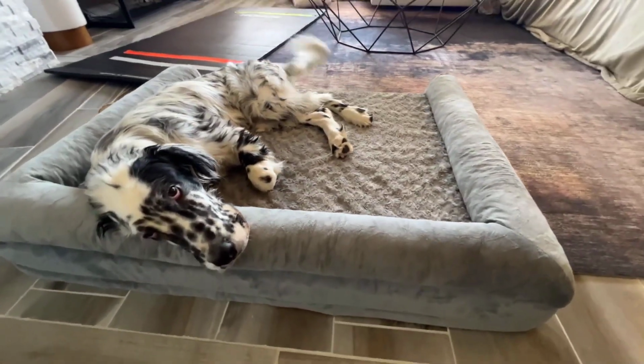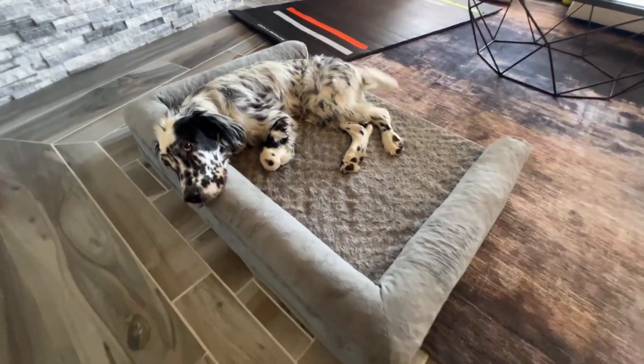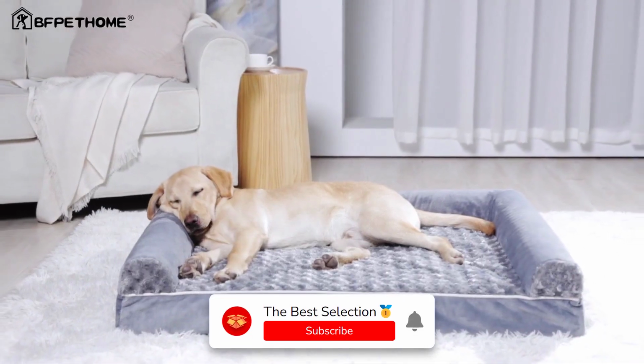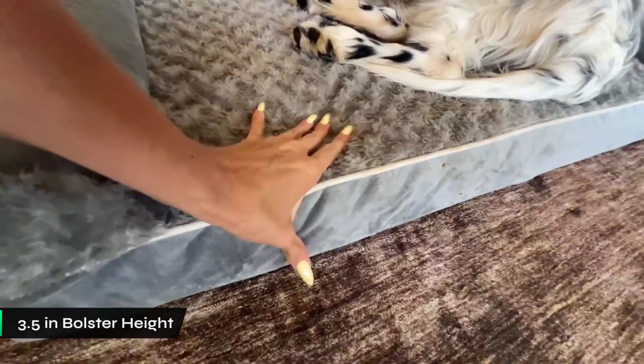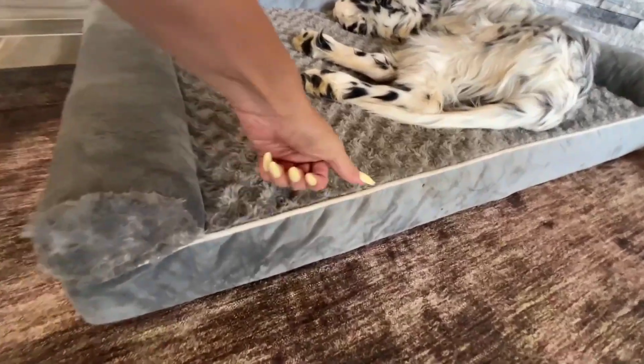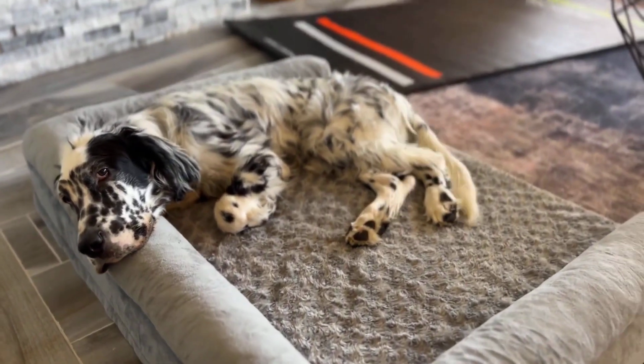Now, the U-shaped bolster setup gives you 3 raised sides instead of a full surround. That leaves one side completely open, so your dog can stretch out fully or curl up against the bolsters, depending on how they feel. The 3.5-inch height on those sides provides head and neck support without boxing them in. It's that balance between security and freedom of movement.